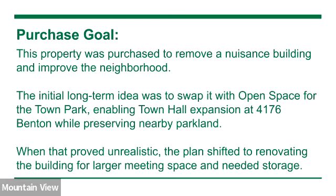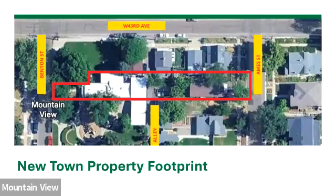There was some talk of potentially using it as a property to swap with open space so that we could get that property that is now the town park and use that to expand into. And then they could have this property over at 4185. That didn't happen, and we'll get into that in a minute. Because we actually ended up having a discussion with open space at one point and found out that that was not something we were going to be able to do. They were not at all interested in swapping out the properties. And so it was a useless project at that point.